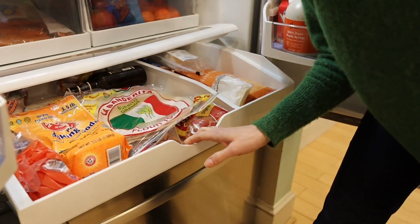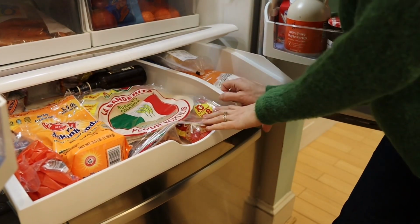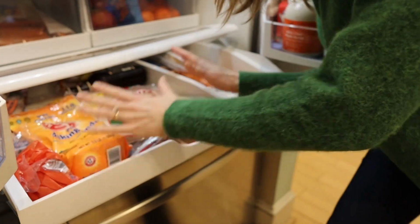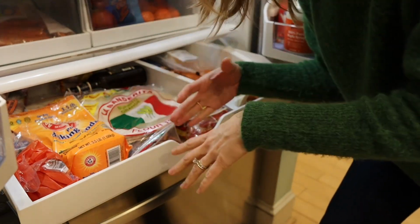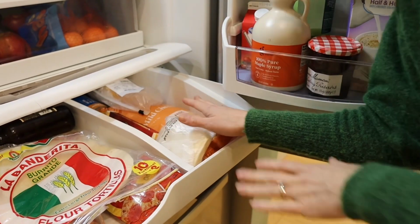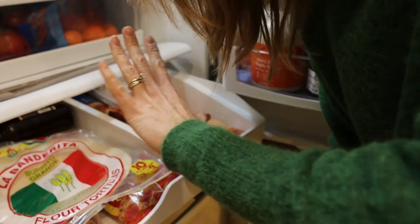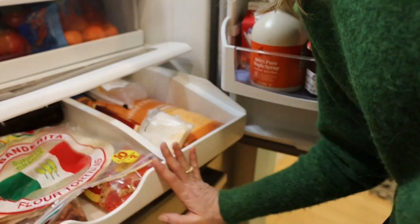Okay, so my tip here is my fridge has a deli drawer and it came with this divider and you can kind of move it to where you like it. I love this divider because I can separate certain things from the cheeses. And this just makes a big difference when you're looking for something in the fridge and you know exactly where it is. So all of our cheeses are on this side and this just makes it really easy to find what we're looking for. Just figure out how you can divide up your fridge and have little sections where you keep certain things, and that way everyone knows where they are.